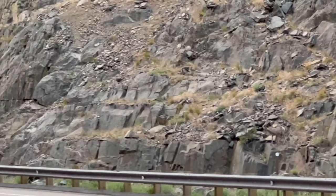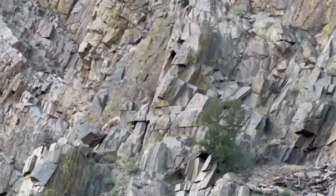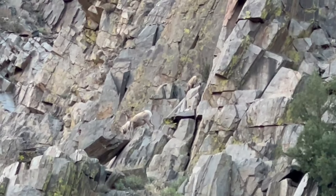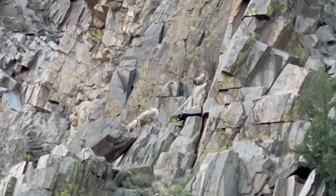So even though we had to crank our ISO pretty high and had fairly dark exposure, it was so worth attempting to photograph this very, very young bighorn sheep family.